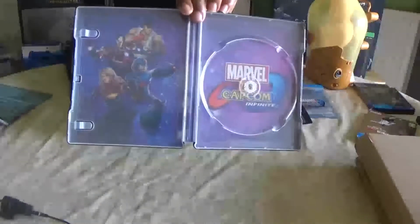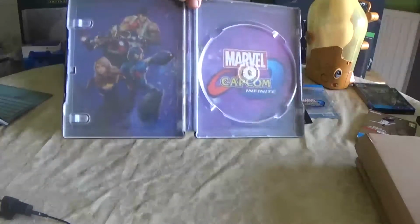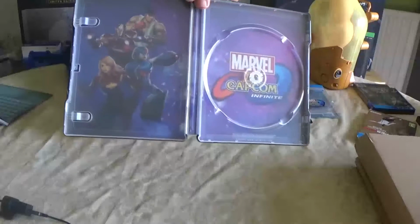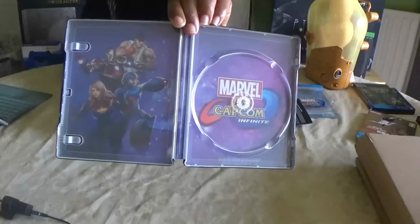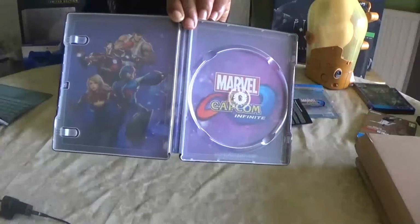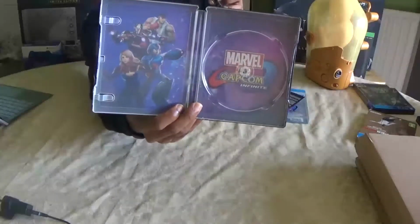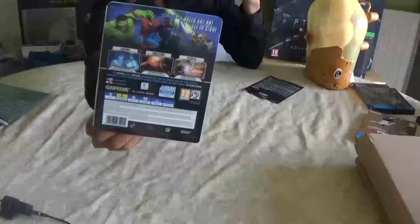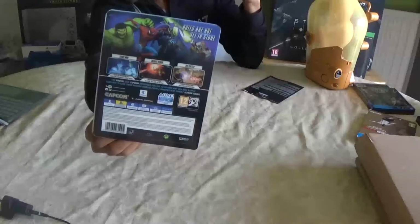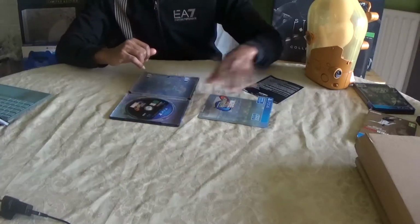Okay, inside, guys, we have some marvelous pictures from Marvel of Mega Man, Ryu, Iron Man and Captain Marvel. Let's take a look at that piece of artistry. Fantastic. To be honest, I pretty much prefer if they had this on the front of the steelbook case, and this illustration of the Hulk and Captain America and Co on the back of the steel case. Now that would have made an electrifying steelbook edition in my eyes anyway.